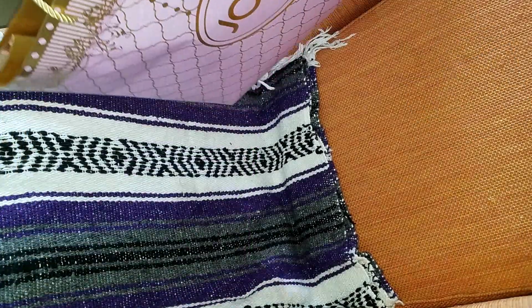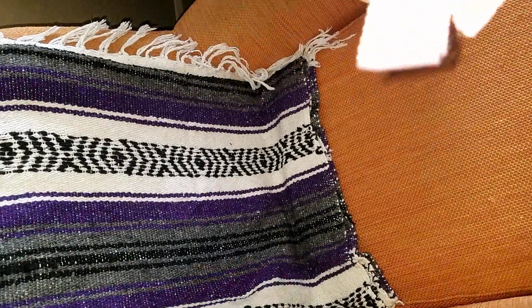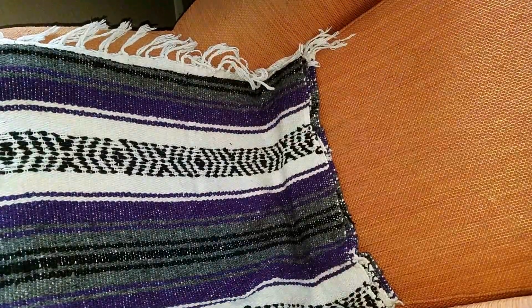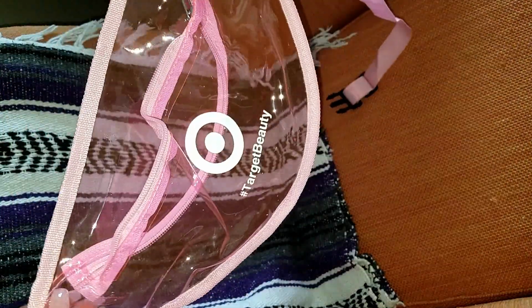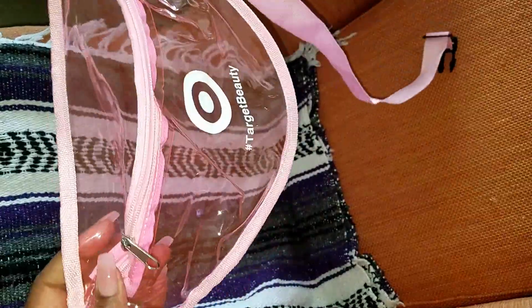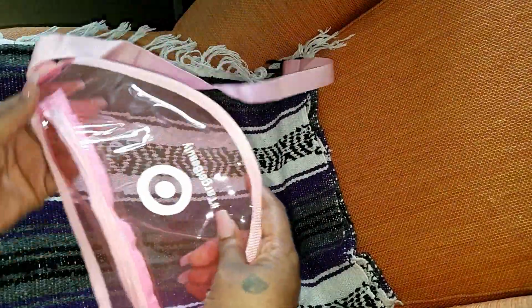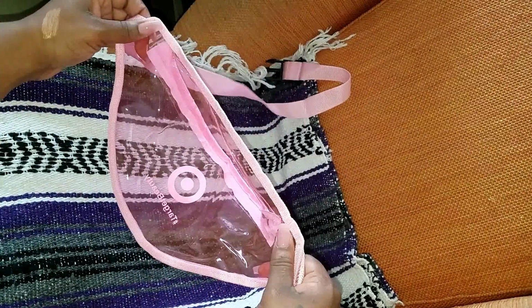And this isn't the Target bag. This is a Joa bag, just because I guess they stopped giving stuff away or whatever, and they just needed to give bags away. But inside this Joa bag is this cute little thing right here. This is a Target Beauty fanny pack. So it closes like that. So here it is. Front, and that's the back.